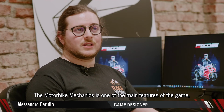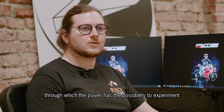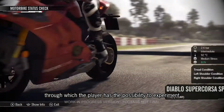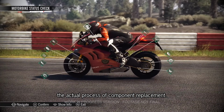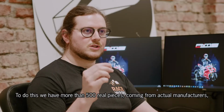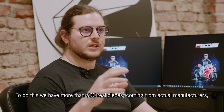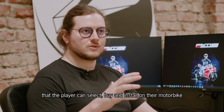The motorbike mechanics is one of the main features of the game, through which the player has the possibility to experiment and reproduce on their own motorbike the actual process of component replacement. To do this, we have more than 500 real pieces coming from actual manufacturers that the player can select, buy, and install on their motorbike to improve its performance.